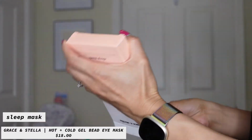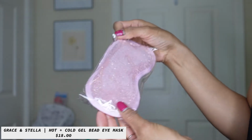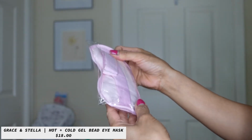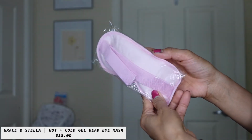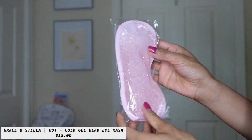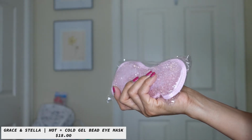Okay, I think this is the last one. Grace and Stella Hot Cold Gel Bead Eye Mask. Ooh, I love eye mask. This is what it looks like, guys, the eye mask that we have in this box. It soothes and adds comfort to your eye area. And it says it's microwave safe. Beads can be heated or cooled down in the refrigerator. When the mask is cold, it can help with tired, puffy eyes and wake you up when you need it. When warm, it aids in getting a relaxing night's sleep, as well as reducing congested sinuses and increasing blood flow for your eye area. The super soft plush backing makes it super comfortable. And this is $18. Oh, I cannot wait. I'm so excited about this one.